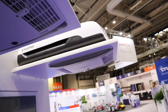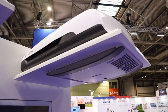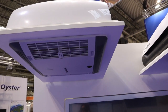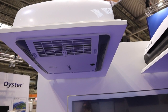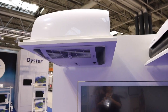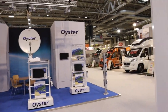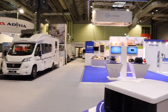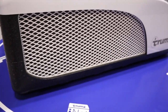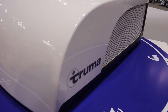There is one downside though to this diffuser, and that is it doesn't come with any LED lighting. That diffuser does. It comes with some LED downlighting, so it's something to consider that if you are replacing a skylight, that will have no lights in it, so it can darken the caravan quite a bit. But there you go, that is the device there. So let's go and have a closer look. We've got one on the stand here, which they're using for a game, and you can see there how short the device actually is.